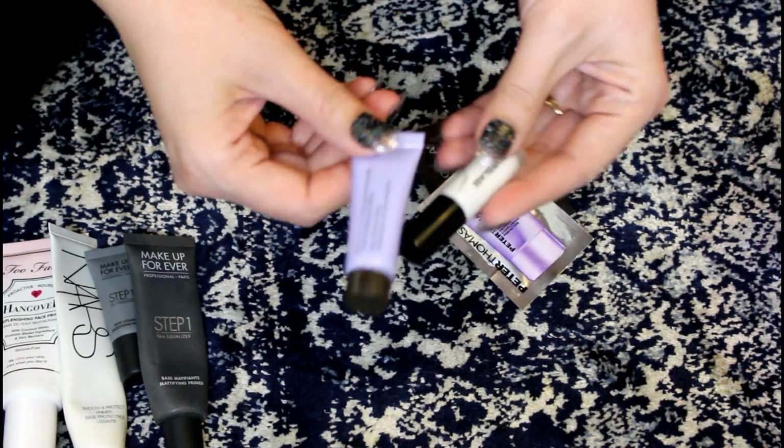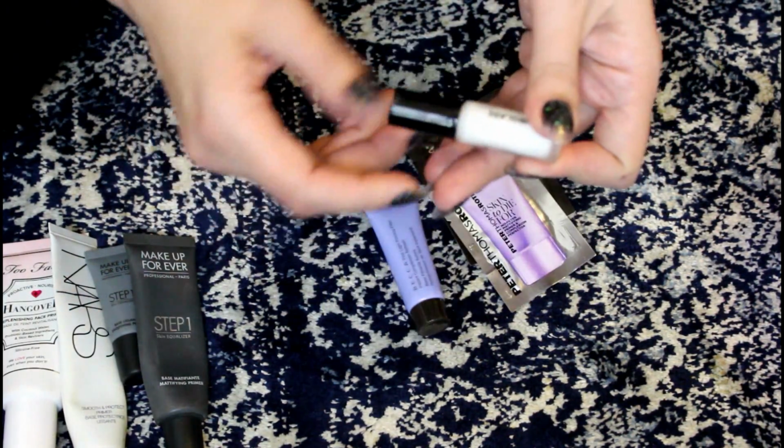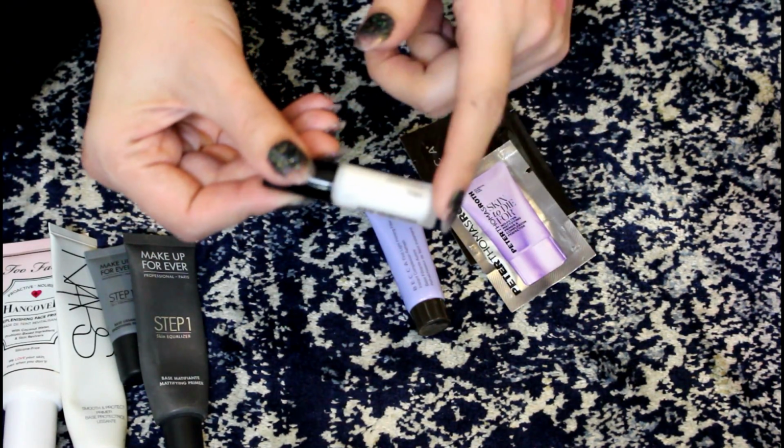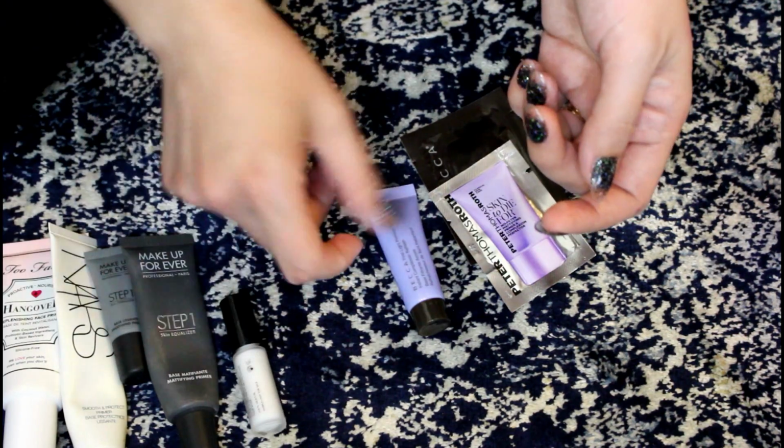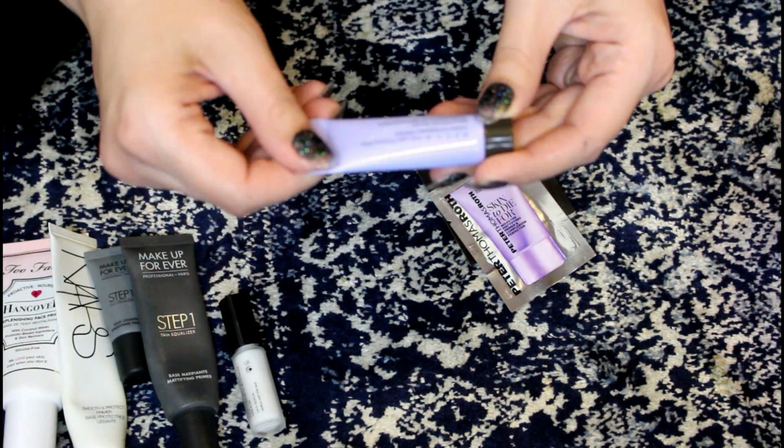These two are 100-point perks. This is the Hourglass Veil Mineral Primer. I actually have a couple more of these. Love this, so I'm going to keep it. And this is the Becca First Light Priming Filter.